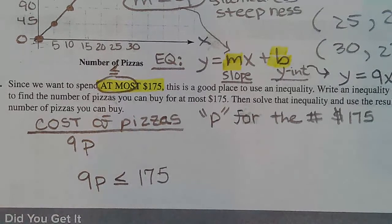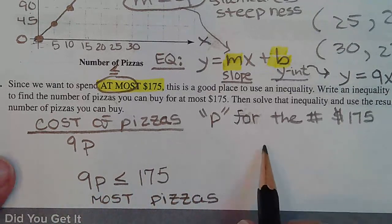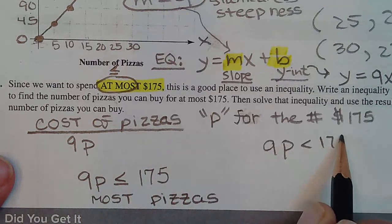So if somebody says to you, well, how many pizzas are you actually going to be able to order from this business owner? That means you have to solve it. What is the most number of pizzas you can get for this money under this condition that you can only spend at most $175? Well, you can think of this as an equation. You're trying to isolate the P. Therefore, let me move this over here so I could actually have some room to solve it.